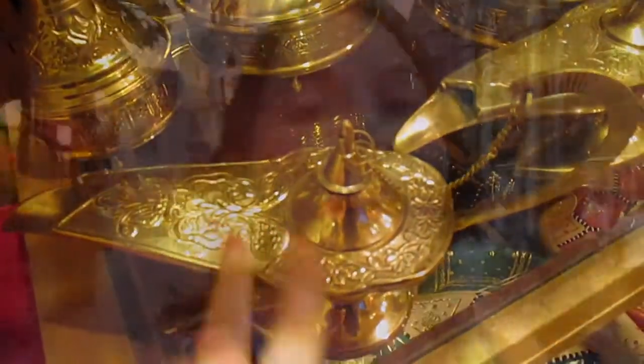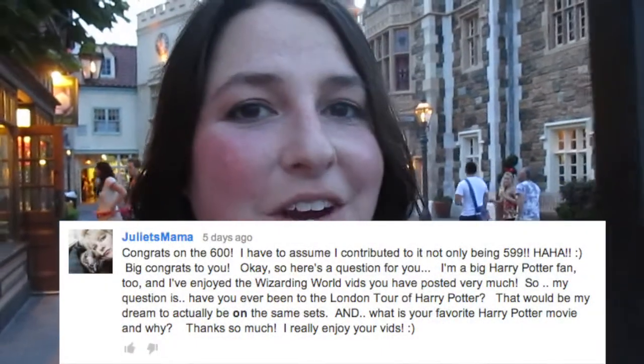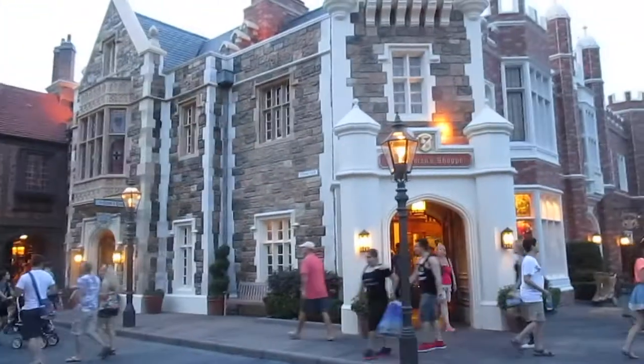So Juliet's mama wanted to know what my favorite Harry Potter film was, and also if I'd ever been to the London studio tour. So I figured I'd come here to England, or London, I don't know, I guess it's just England, to answer her question. It's hard to pick the film. My favorite book is Prisoner of Azkaban. I would say my favorite film might be Goblet of Fire, just because I feel like it was the least changed of all the movies. And I would love to go on the London studio tour. It's actually on my bucket list, but I haven't gone yet.